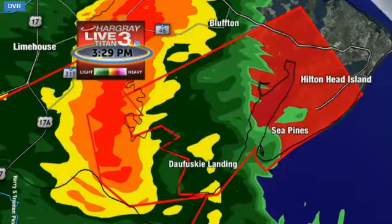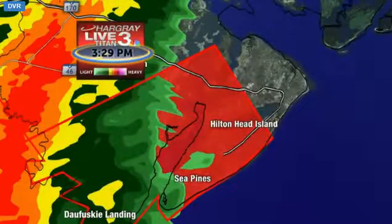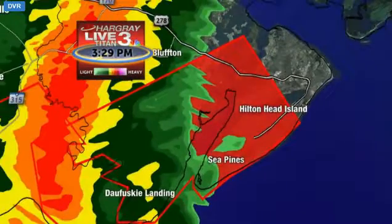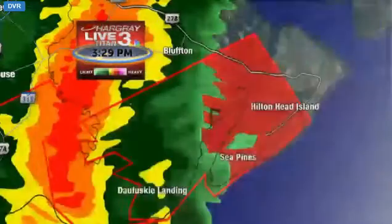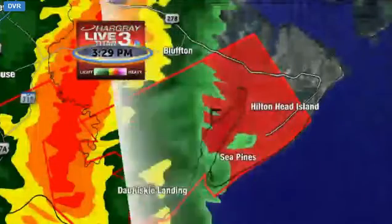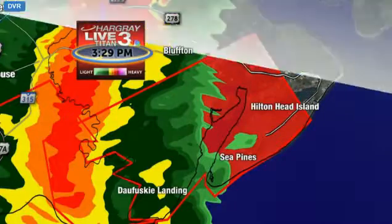It's still solid rotation, decent rotation. If you're listening to me on Hilton Head Island, here's what you need to do. You have plenty of time. This storm is still well away from you. If you live around southeastern Bluffton, Hilton Head Island, this is going to be the center to western part of the island. But I tell you what, if you live on the entire island, seek shelter. Get to the bottom of your home.